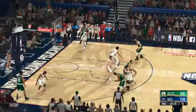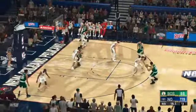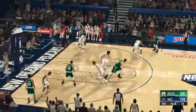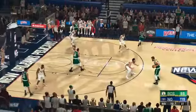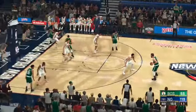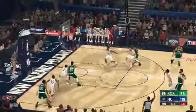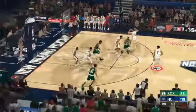At this point, it looks insurmountable. Kicks to Williams. There's 14 seconds left here in the fourth quarter. Here's Poirier, covered by Okafor. Poirier, no good.